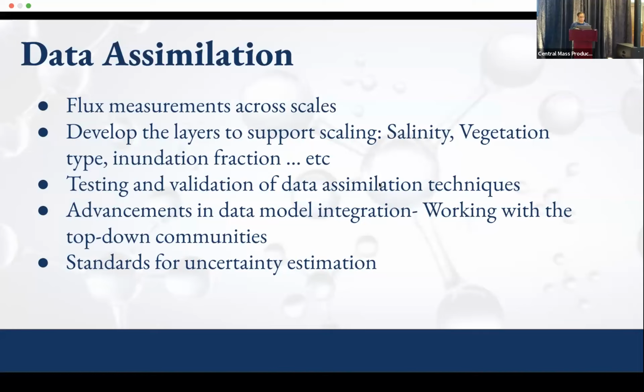How can we develop layers that support scaling? And these same scaling layers would be important to work into process-based models. And so things like salinity have been brought up today, vegetation type, having better information about inundation fraction would be really helpful. Coming up with standards for testing and validating these data assimilation techniques will also be really important.